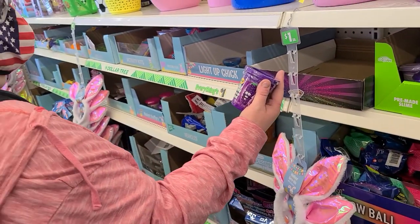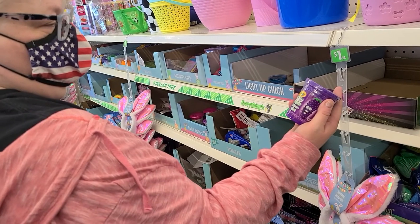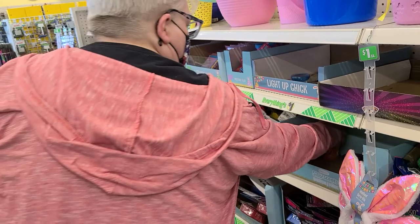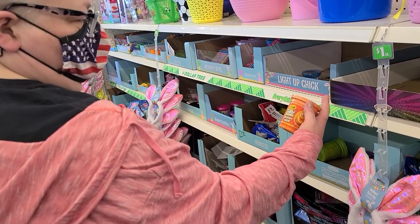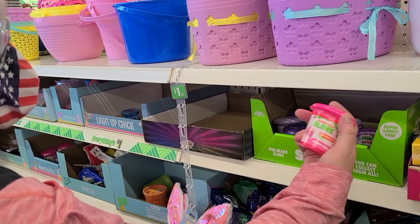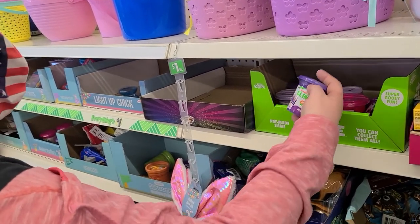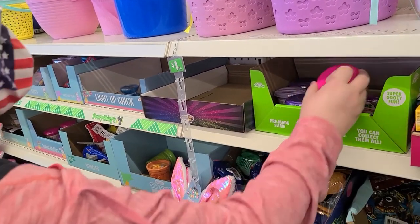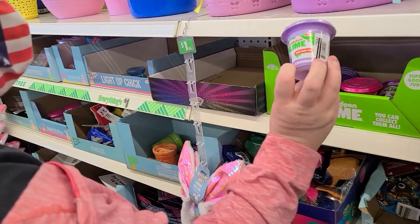All kinds of, oh, this is scented Play-Doh. And these are the different slimes, Nickelodeon. Purple. The neon pink is pretty. Lavender.